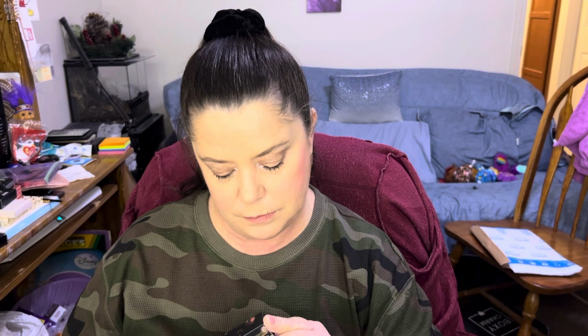Oh, that's really pretty. Kind of mystic looking, isn't it? Moonlight. Or moonlit, excuse me.